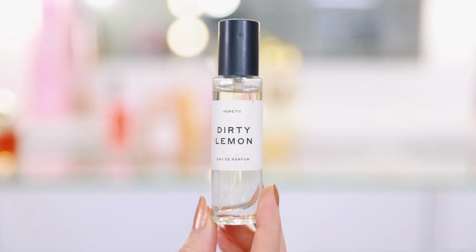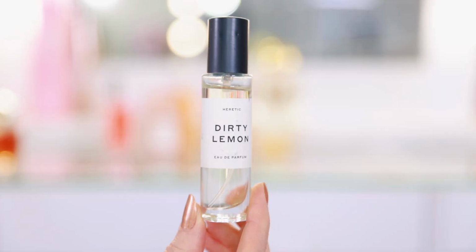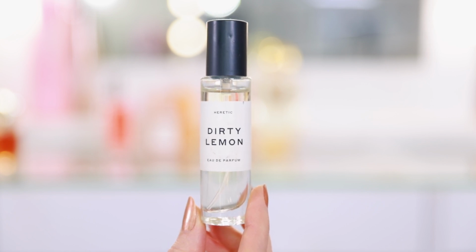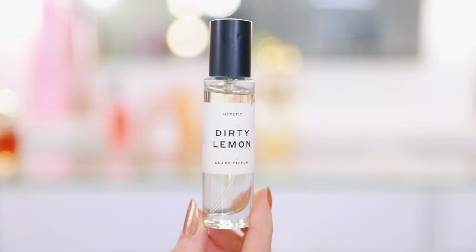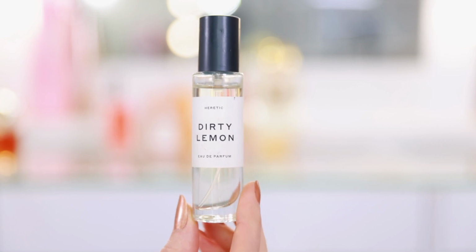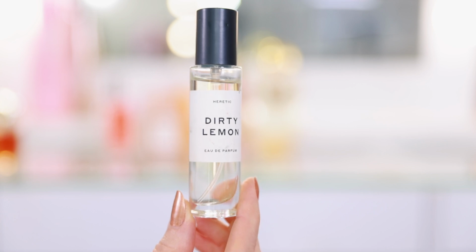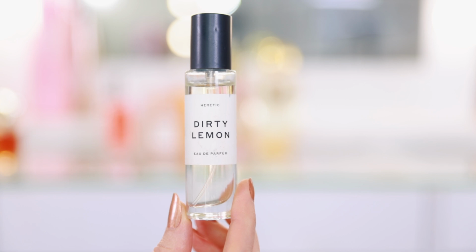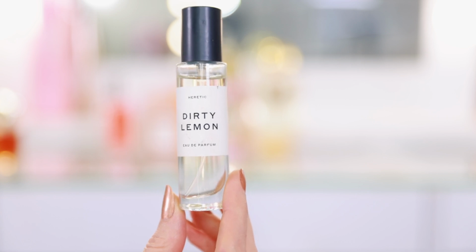Dirty Lemon from Heretic is another fragrance, and I remember the first time I sprayed this, I knew instantly that I didn't like it. But I waited, I gave it time, and as it dried down on the skin, it did become a lot nicer. It wasn't so intense lemon in your face, but it's still just not the type of fragrance that I ever like to wear. So I will be gifting this to a friend.